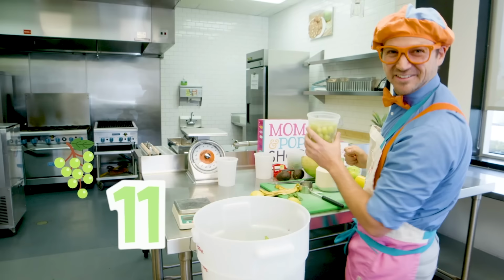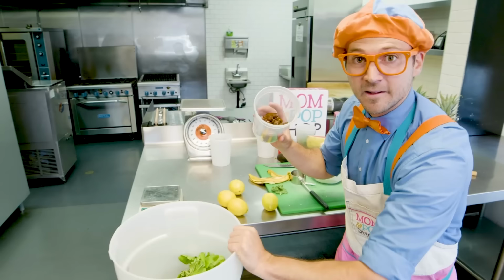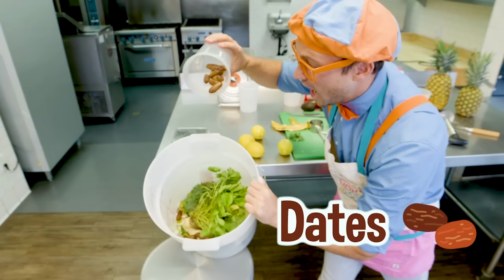1, 2, 3, 4, 5, 6, 7, 8, 9, 10, 11 grapes. All right. And then remember these, we used these earlier. These are dates. Here we go. Whoa!